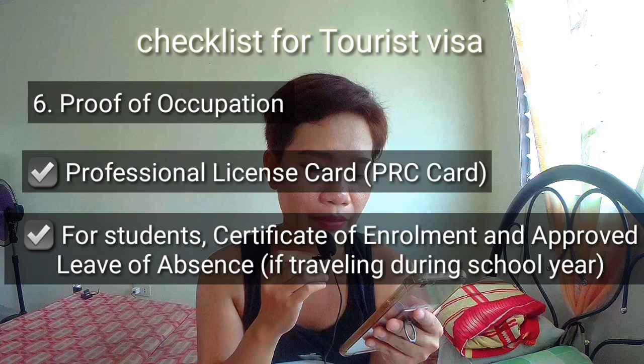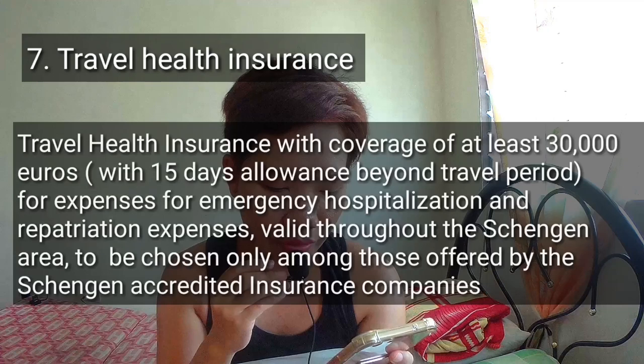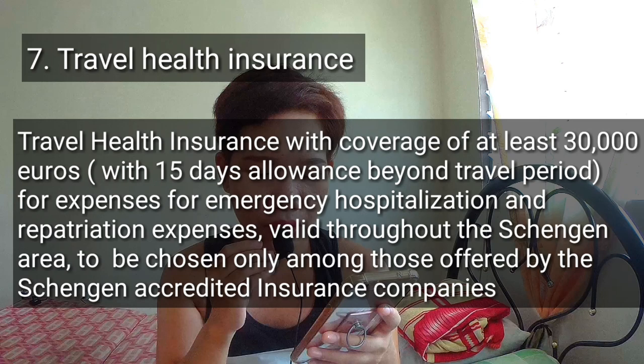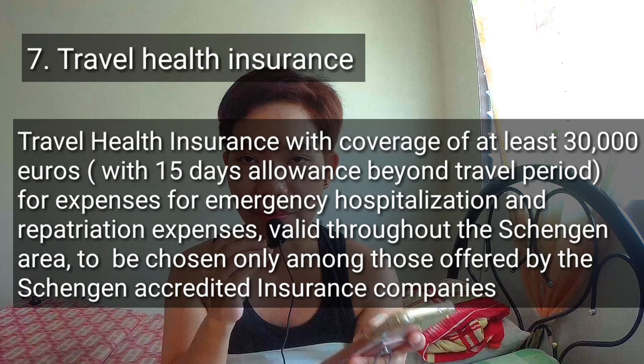Okay. Seventh on the checklist for tourist visa requirements is health insurance. So, travel insurance with coverage of at least 30,000 euros with 15 days allowance beyond travel period for expenses for emergency hospitalization and repatriation expenses, and it should be valid throughout the Schengen area, to be chosen only among those offered by the Schengen accredited insurance companies. So dun sa nabanggit kong link kanina, the VIA or Italian Visa online link, makikita nyo dun kung ano yung mga accredited Schengen travel insurance companies, guys.